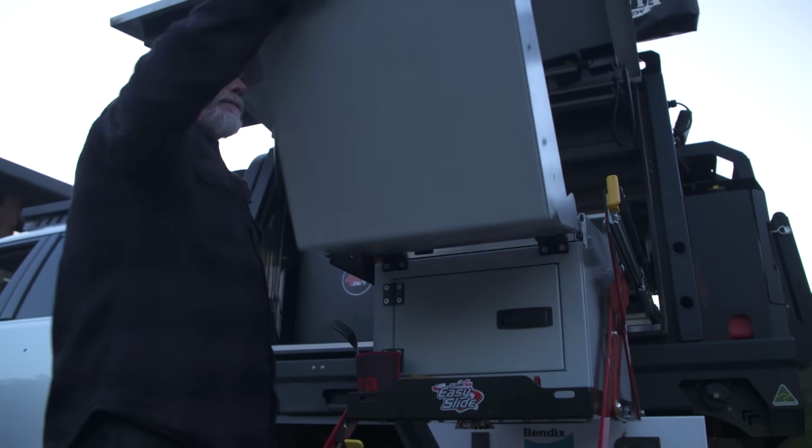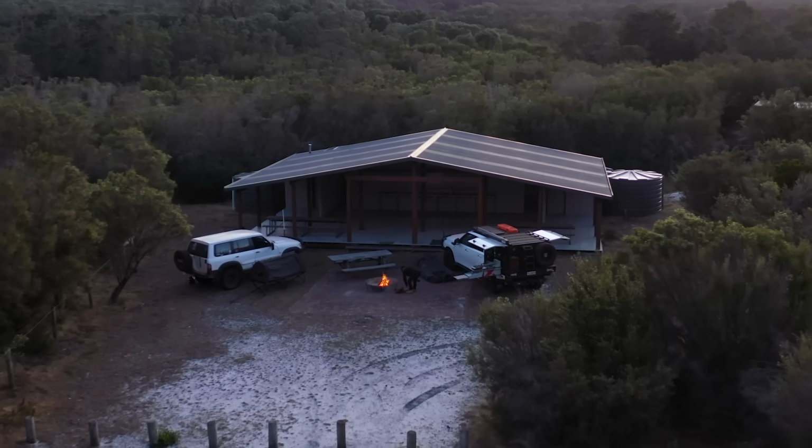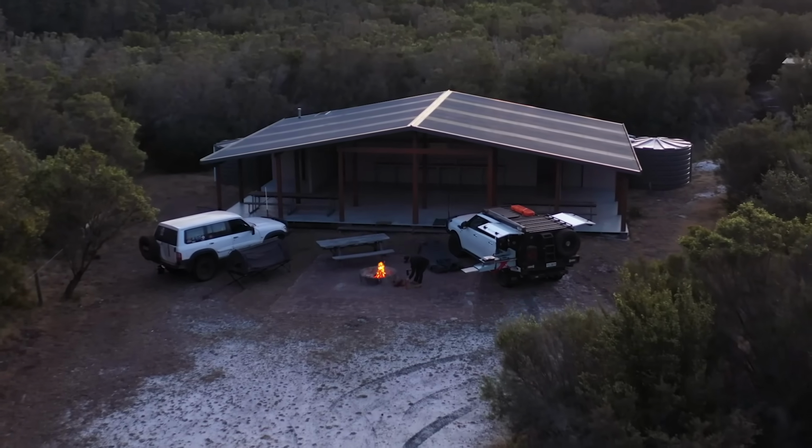However, I set the Y62 up to be both a tow vehicle and to camp out of. Whilst the old girl is still a bit of a work in progress, she's damn comfortable and very practical. Have a look at that hut set up back there.